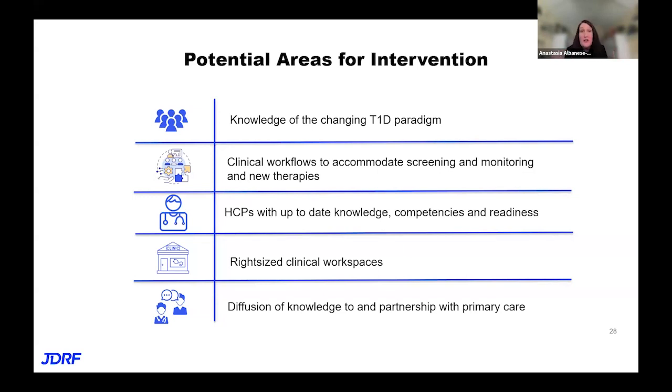We also need to change clinical workflows. So as we educate and upskill ourselves in the clinical setting, we need to make sure that workflows can accommodate screening and monitoring and these new therapies. Some of these therapies are going to require an infusion. That infusion center may need to be open on the weekends.